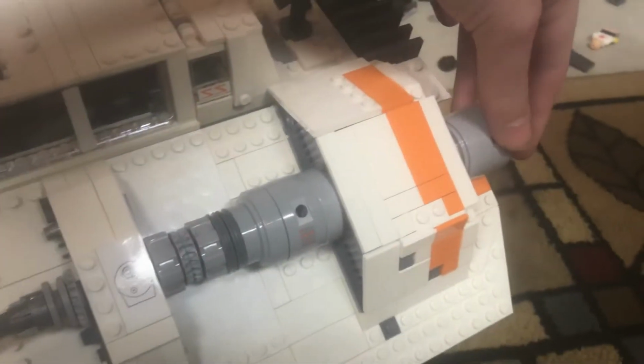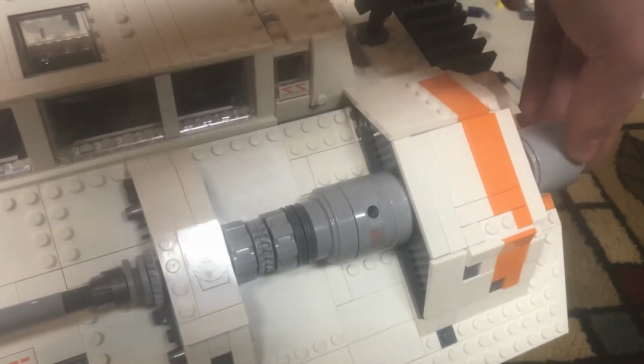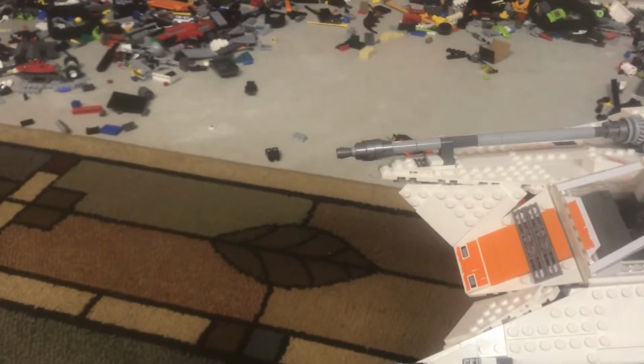So obviously you can move it on the stand. Another cool thing is that this, you spin it, it opens that to see some greebling in there. For those of you that don't know what greebling is, it's just a bunch of small pieces that make up detail that is pretty intricate. It's mostly used on like bigger UCS models like this one and the UCS Star Destroyer.